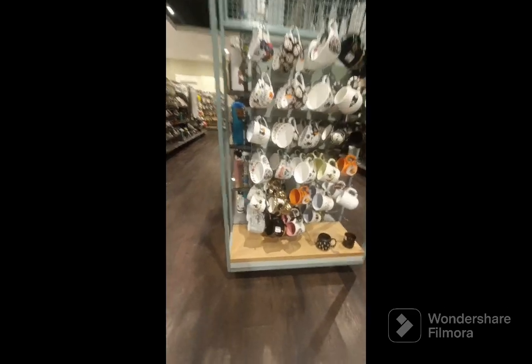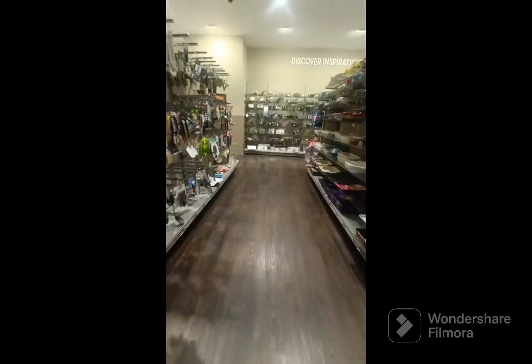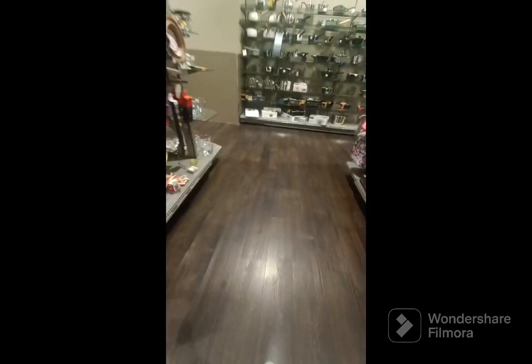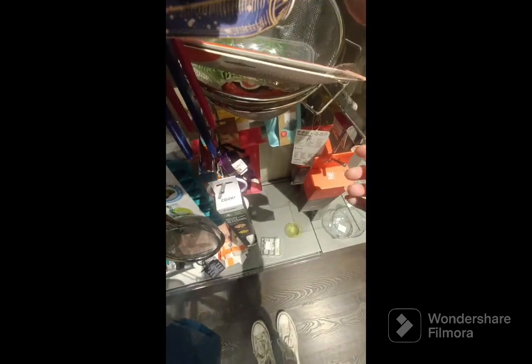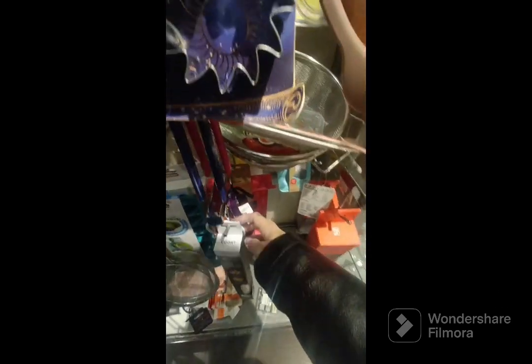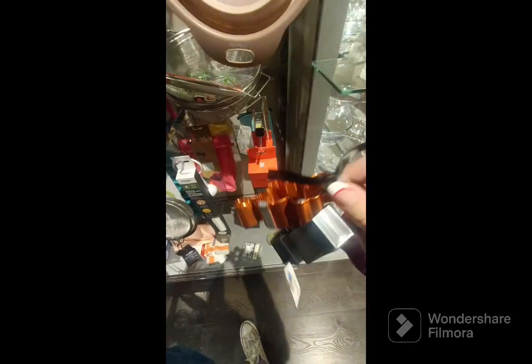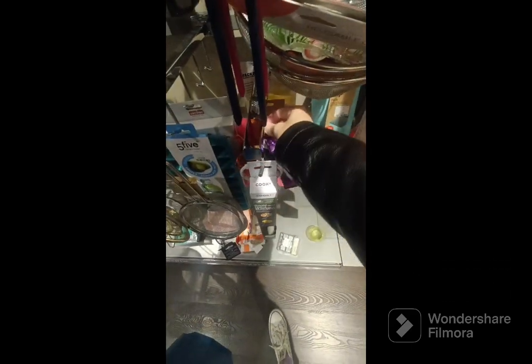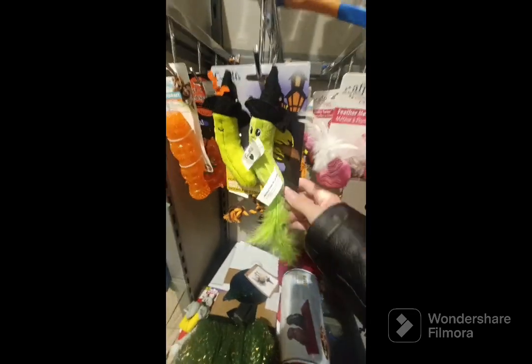So the first shop I went into was a TKMaxx in Queensgate in Peterborough, and they had this selection of mugs, and then I quickly ran down this aisle because they had a couple of cookie cutter sets. So you had this star one, and then you had this little trio set. I've bought one of these before, so yeah. And then we moved on to pet stuff.